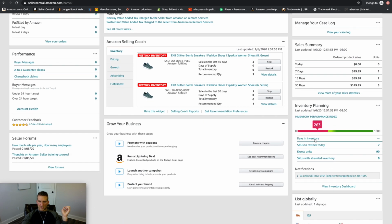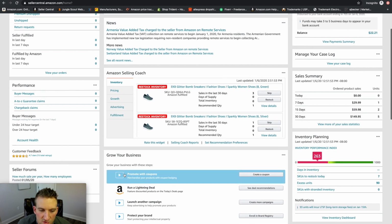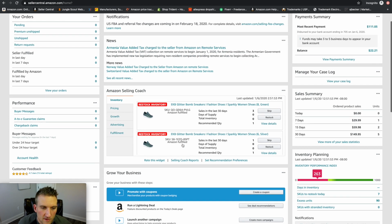Inventory planning shows how much inventory, days in the inventory, excess units, a bunch of stuff. But what you really can do in here is the most important stuff: notifications, news. You can read all this. Grow your business. They show you steps on growing your business. You get access to all of this once you're inside of Amazon Seller Central.